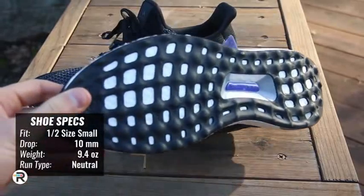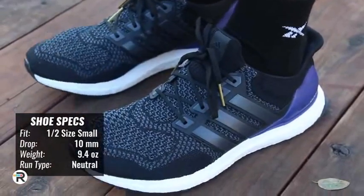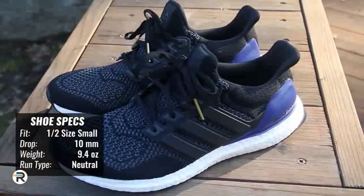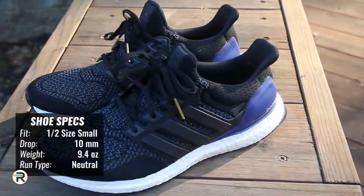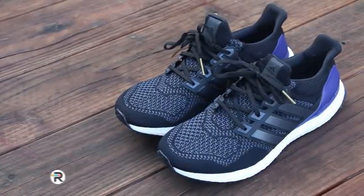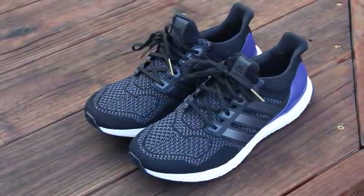That being said, these are neutral road running shoes. They fit half a size small. They've got a 10mm drop, so they're not going to be minimalist shoes, even though they kind of look like minimalist shoes. They do have a pretty drastic drop. Some people might not actually like that. They're going to weigh in at 9.5 ounces, which is lightweight, but not that lightweight. Certainly you're going to try on other shoes that feel a little bit lighter on your feet.